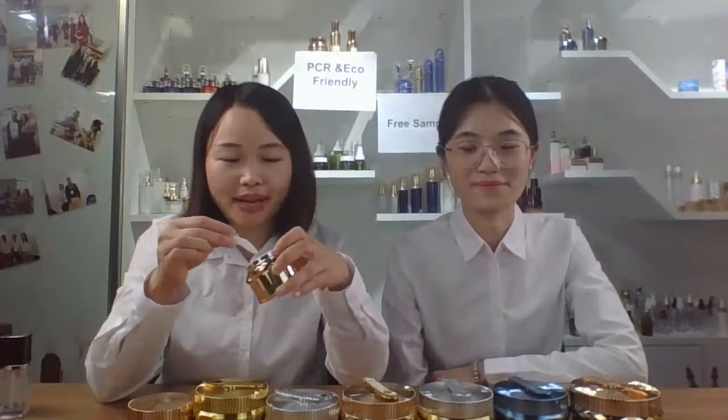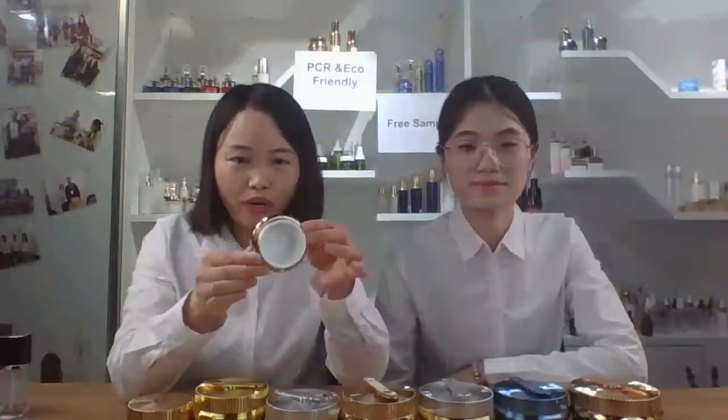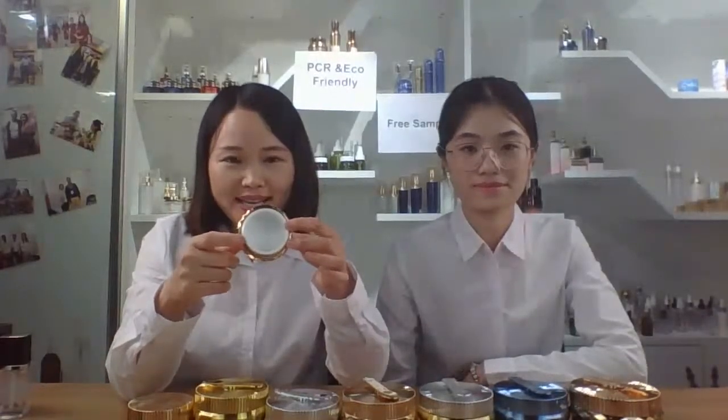The spoon is very easy for you to handle the products, so you don't use your hand to use the product. When you use the spoon, it will be very clean and very convenient, okay. And the jar is double wall. The outer wall, you can see here, is golden color. It is a PET material. And the inner wall is PP plastic material, okay.